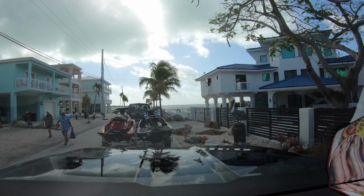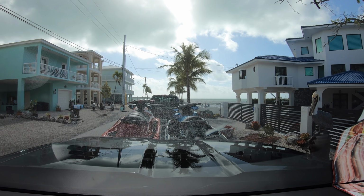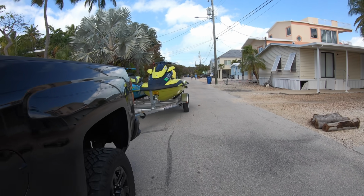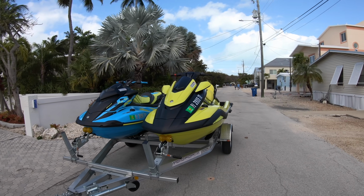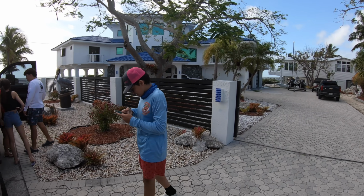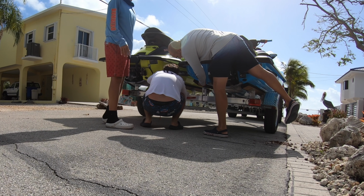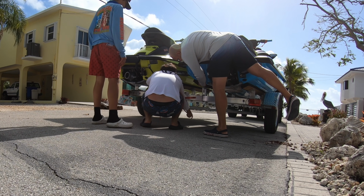And we have reached our destination, and check out these beautiful houses. And I guess we have another friendly jet skier coming along for the ride too. And something that I like doing while I'm towing the jet skis is leave the plug open, so all the water from the inside drains out.